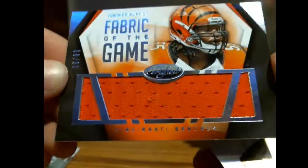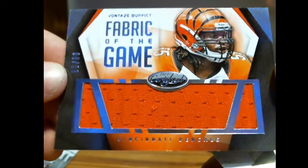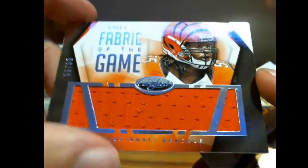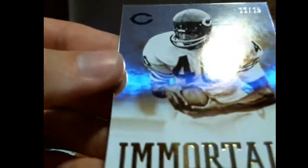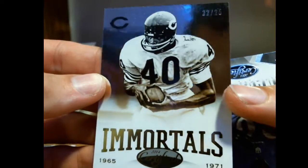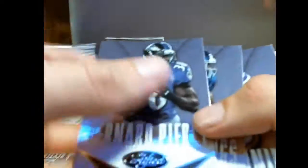All right, and nice orange patch jersey there. Out of 99 for the Cincinnati Bengals, Vontaze Burfict. Cool looking card there. Fabric of the game for the Cincinnati Bengals. Already got two of those. Alright, and out of 25, Gale Sayers. Nice looking card. For the Bears. Gale Sayers. Immortals.